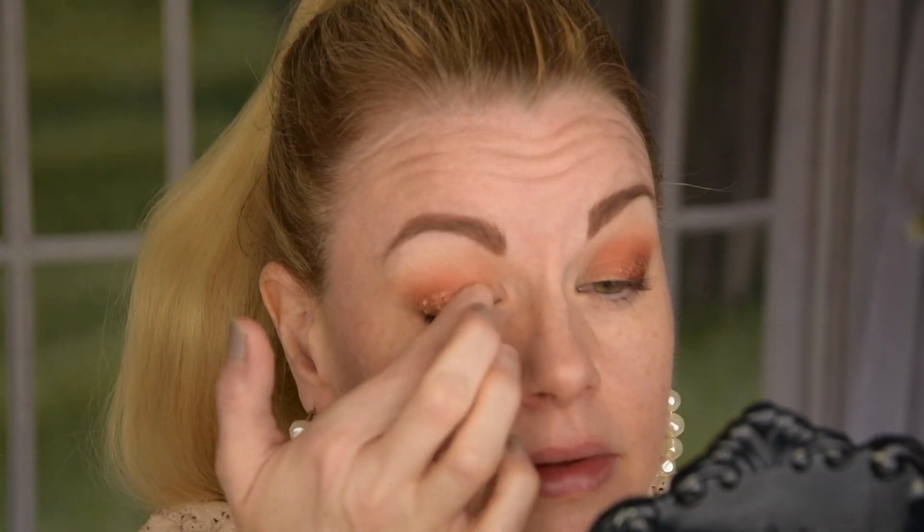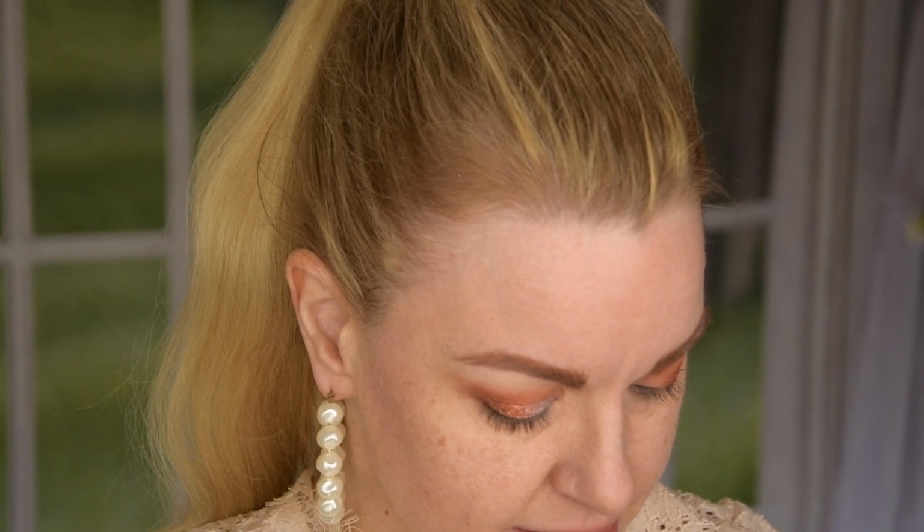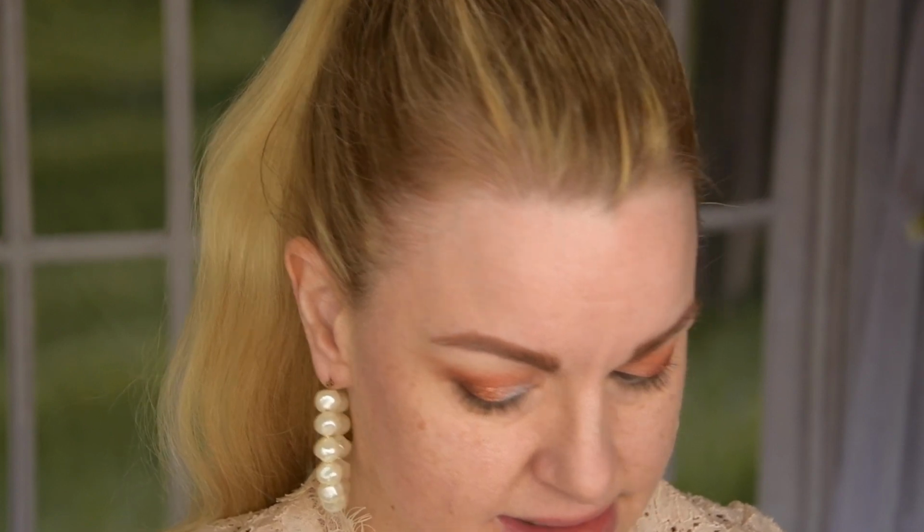Is this gonna look good? I have no idea. I'm just gonna put it a little bit, see if this is going to look pretty or not. I need a brush for this. I need a brush and I need to spray this. This is a little bit stiff, this shade here. We're gonna see. Now I'm just putting it all over here. I don't know why, but I just did.